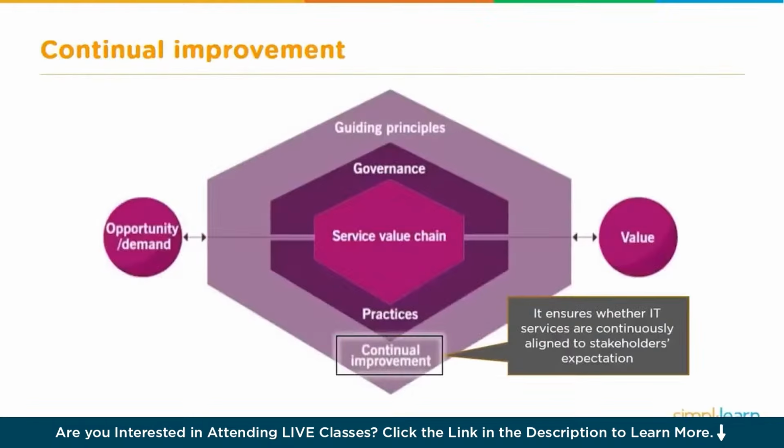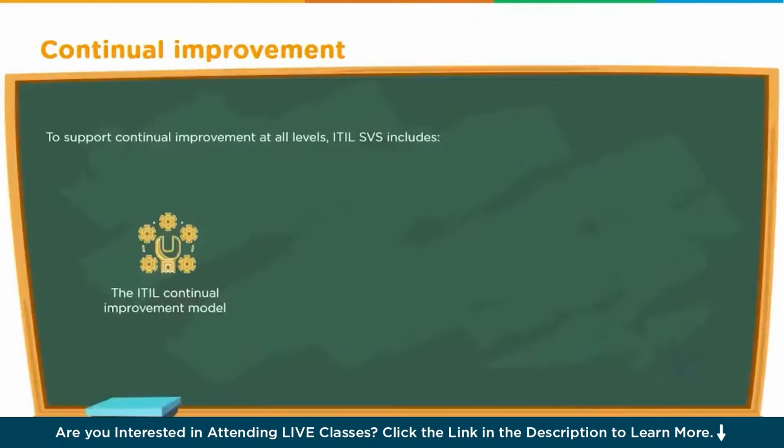So the next component for the service value system is continual improvement. As we say continual improvement, it's for the entire service value system, which ensures that IT services continuously align to stakeholders' expectations. We don't just speak about fulfilling the expectations of stakeholders, but going beyond that expectation. It's very important, meaning giving a better service experience. So it supports continual improvement at all levels.